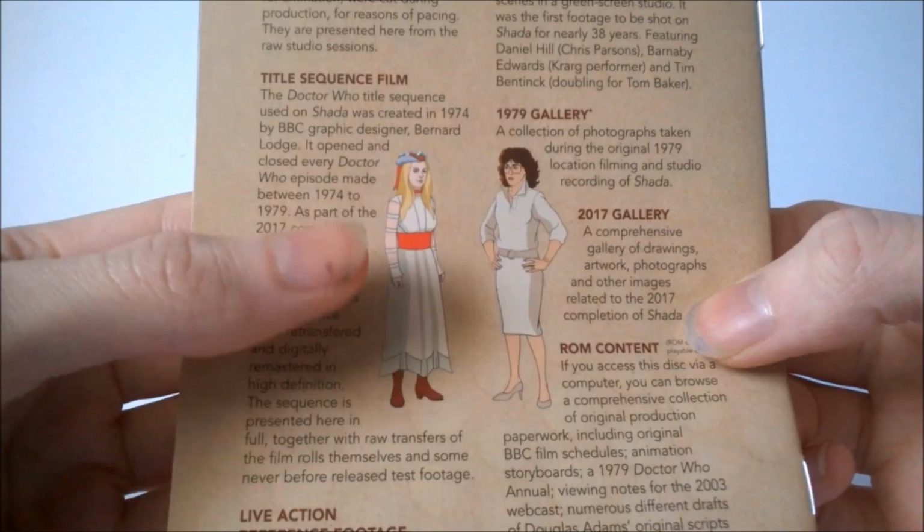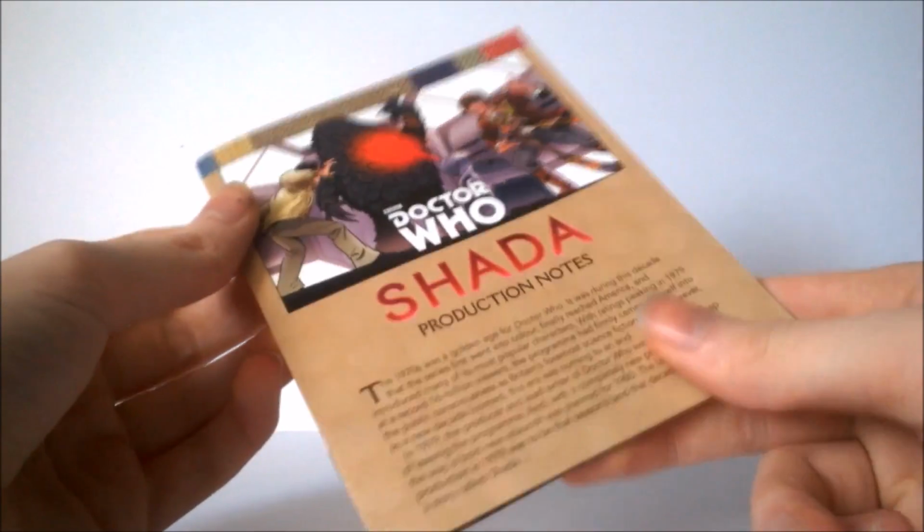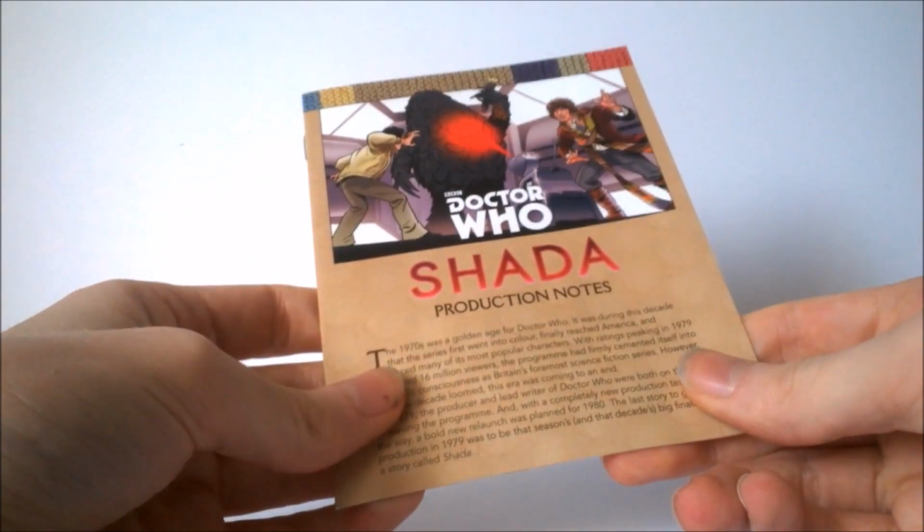Some nice little character illustrations of both Romana and the other female character from that story as well. So overall, a really nice booklet, and something of which generally overall finishes off the release rather nicely.